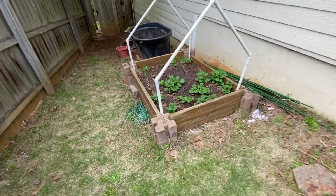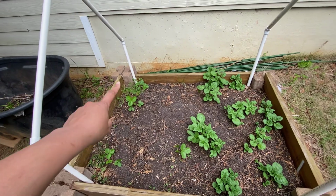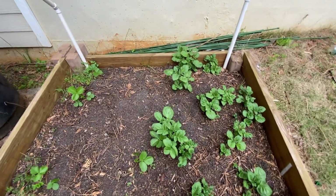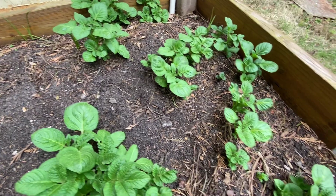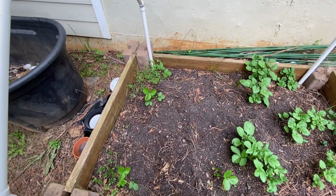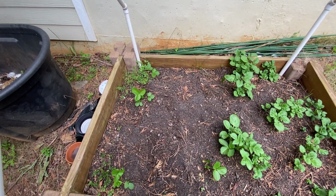And over here, I have strawberries over here, potatoes over here, and if you see the digging, it's probably the squirrels, the chipmunks, or the cats. I just hope that they haven't ppooped in here. But that's why I have two beds for the strawberries.